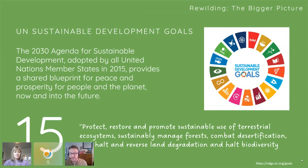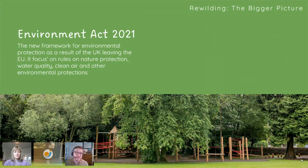How does that affect UK legislation? That's through the Environment Act 2021. So we lost the EU directives post-Brexit, and this is the new act that informs what we're going to do in terms of tackling issues of air quality, water, biodiversity and waste reduction. And there are a few ways the legislation is delivered: through biodiversity net gain, local nature recovery strategies, trees and woodland strategies, and also the environmental improvement plan. If we just go on to the next slide.